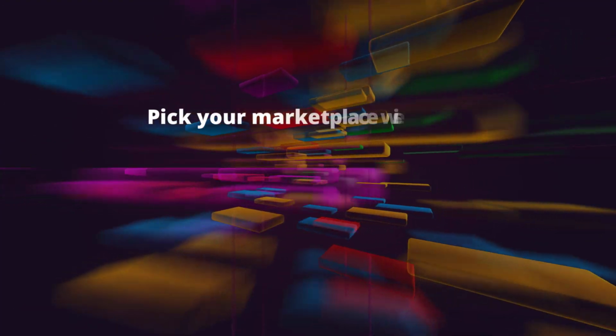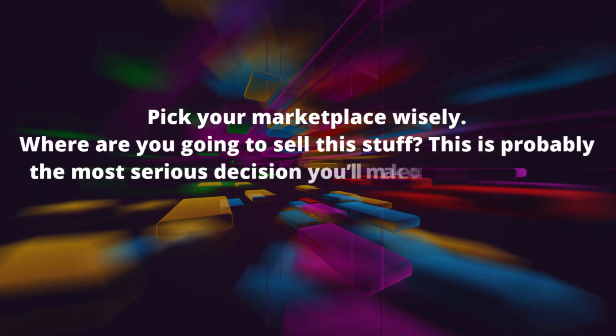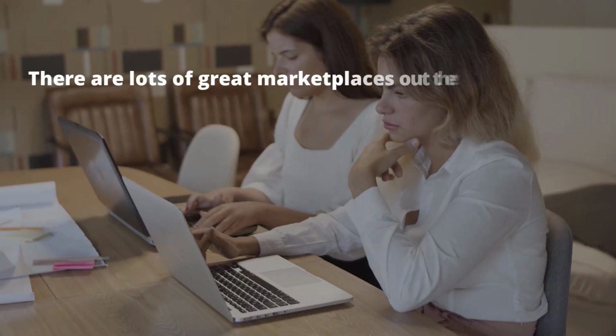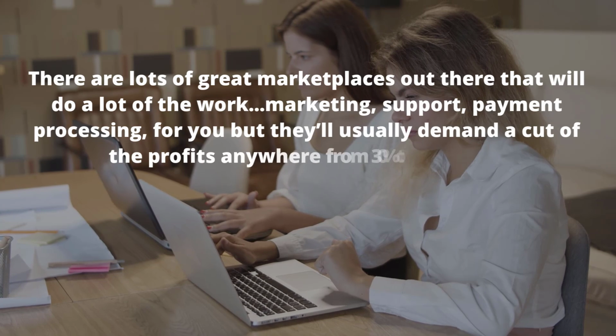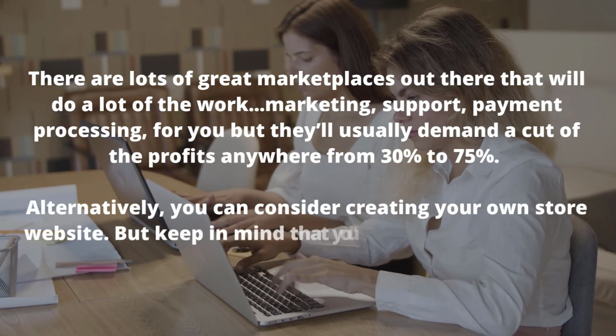Pick your marketplace wisely. Where are you going to sell this stuff? This is probably the most serious decision you'll make outside of the actual development of your product. There are lots of great marketplaces out there that will do a lot of the work, marketing, support, payment processing for you, but they'll usually demand a cut of the profits, anywhere from 30 to 75%.